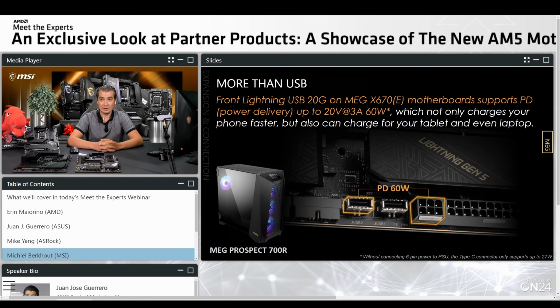Our power delivery on the MEG models can provide up to 60 watts over the front USB Type-C. On the left, you also see our new upcoming MEG Prospect 700R case. This one is also compatible with this feature, meaning that you can not only charge your mobile devices, such as your smartphone or tablet with it, but you can even charge your laptop if it's up to 60 watts through the USB Type-C provided on the case, if you're using a MEG MSI X670 motherboard.